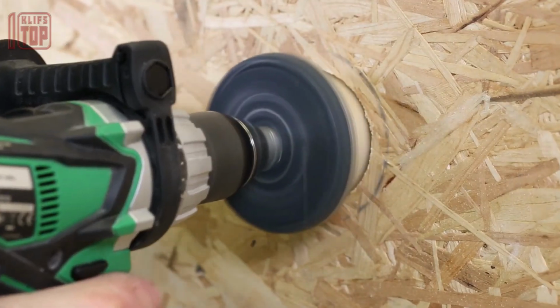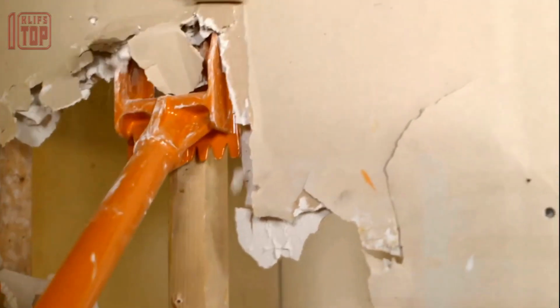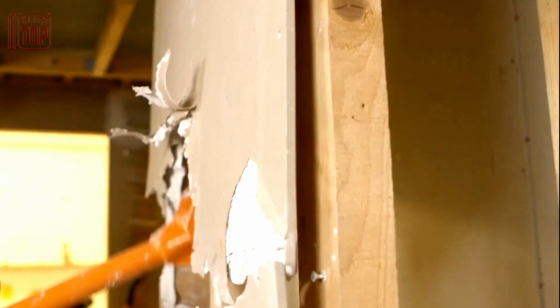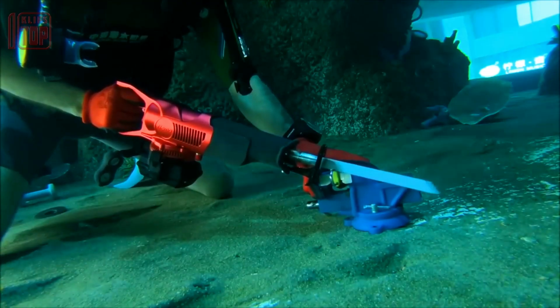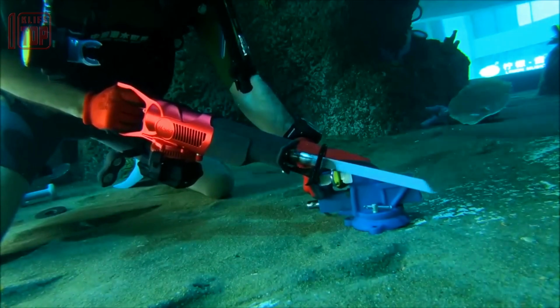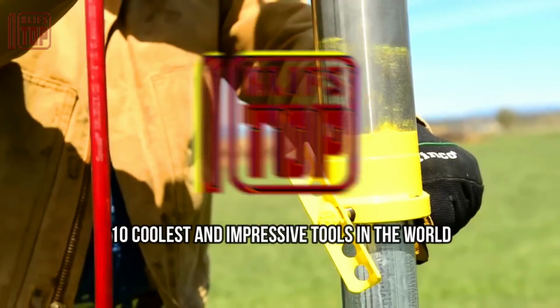Impressive tools, specialized and designed to perform various tasks in manufacturing, construction, maintenance, and other industrial settings, and are typically robust, durable, and engineered to handle heavy-duty applications. These are the 10 coolest and impressive tools in the world.